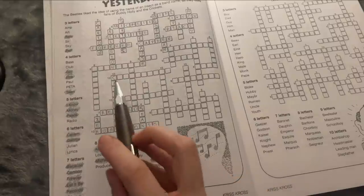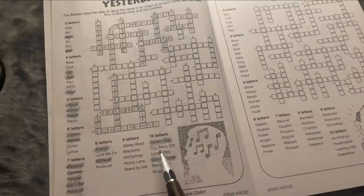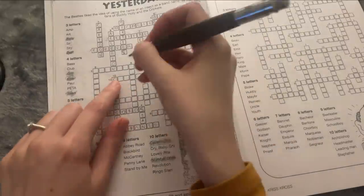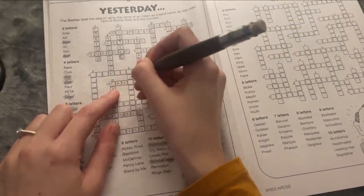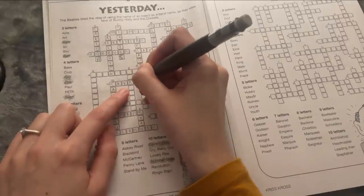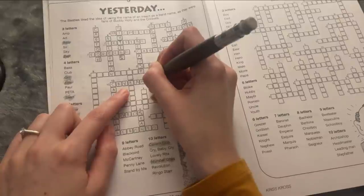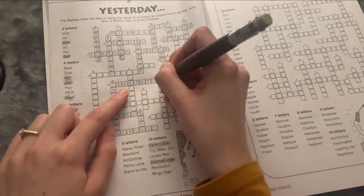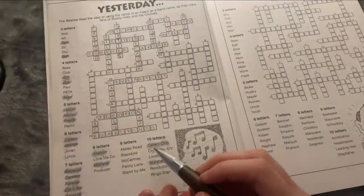So this one starts with a C, and that's the only one we have available. So it's cry, baby, cry. So C, R, Y, B, A, B, Y, C, R, Y. Okay.